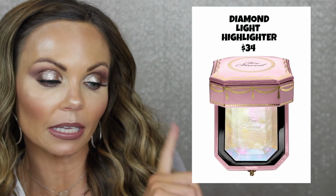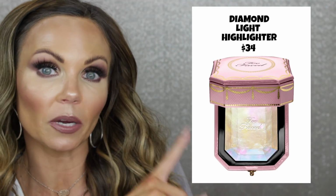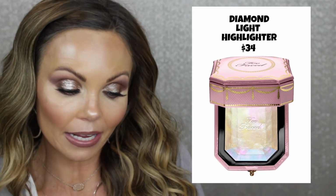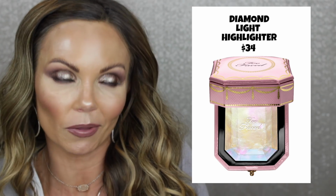Now, I used to own this. This is called the Diamond Light Multi-Use Highlighter. I had purchased this one in the shade Diamond Fire. I want to say I got it several months ago when it first came out. I don't remember what the month was, but I didn't like the highlighter. I've actually passed it down to my niece that lives in Florida. She's a makeup enthusiast like I am. So when I get products that just don't really work out for me, I send them to her.